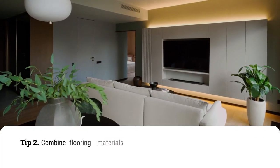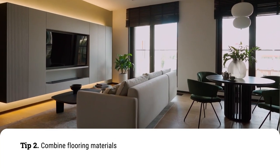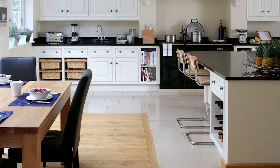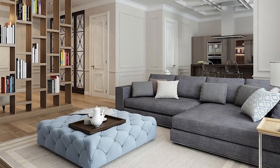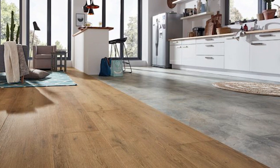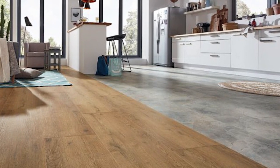Tip 2. Combine flooring materials. This simple method will help to visually divide the space. Feel free to combine laminate, parquet, and floor tiles of the same color range or contrasting shades. You should create a smooth division line, a gradual transition from one material to another. Clear, straight lines will divide the floor into separate, unrelated parts.